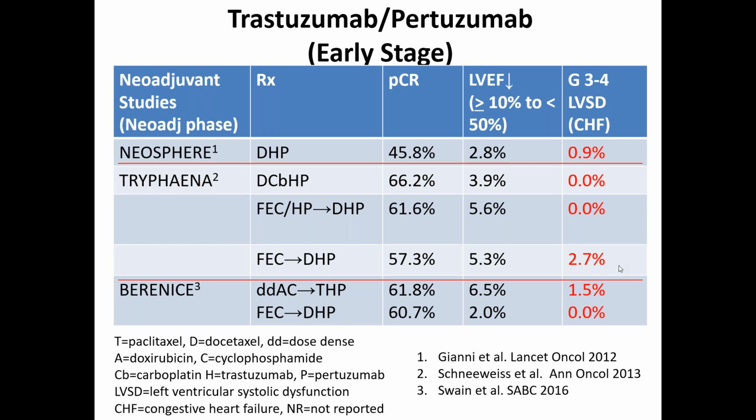And thirdly, down the bottom is the Berenice trial. We did this for the FDA at the time when pertuzumab was approved in the neoadjuvant space to look at the American regimen that's dose dense AC followed by weekly paclitaxel HP to look for cardiac toxicity with dose dense AC. And we also looked at FEC followed by docetaxel HP again. This was an international trial. And we saw that in terms of symptomatic heart failure, with an ACTHP regimen, it was somewhere around 1.5%. So again, in line with the historical data with ACTH, 1 to 4%.